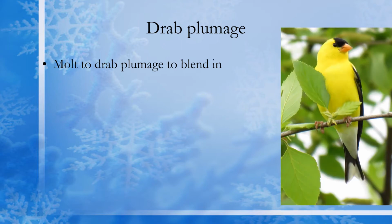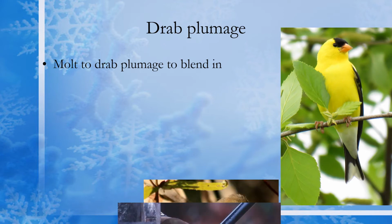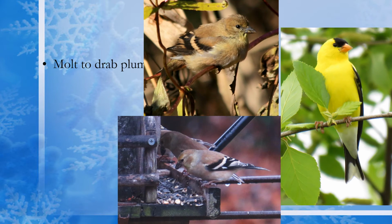Here you can see a goldfinch in the middle of the summer. It's bright golden yellow, but in the winter time, goldfinches turn a very dull, drab, brownish olive color. And this is a result of the molt that occurs in the fall. And so they have this very drab coloration in the winter so that they can blend in, be hidden from predators.